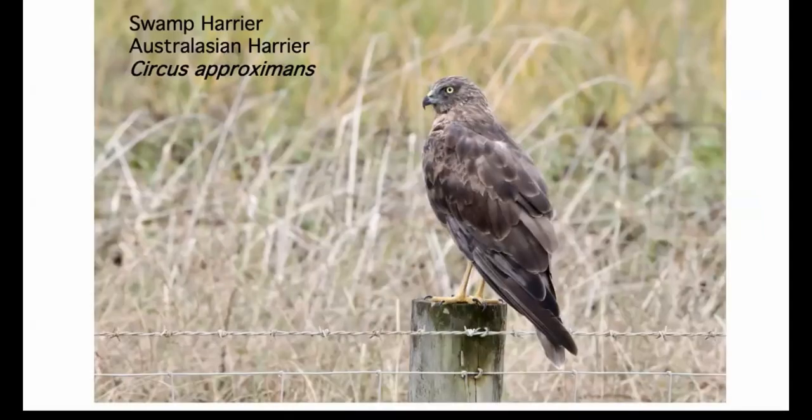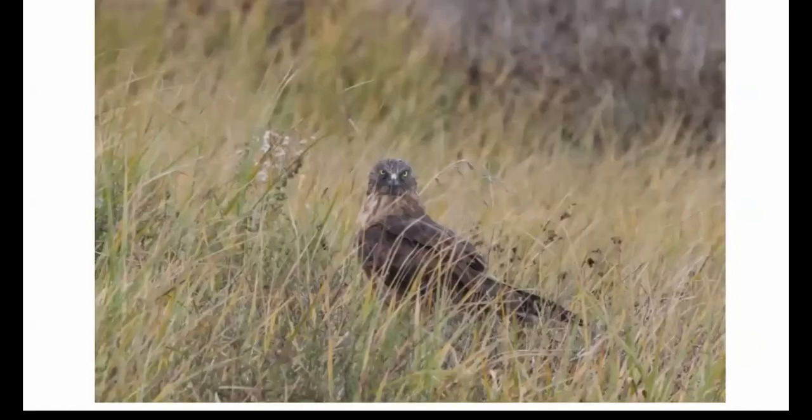There are no vultures in New Zealand, and there are no crows. And so, if there's roadkill, the vultures and crows don't come and clean it up. It's the Australasian harrier, also known as the swamp harrier. This is the bird you find at the side of the road feeding on dead animals in New Zealand.